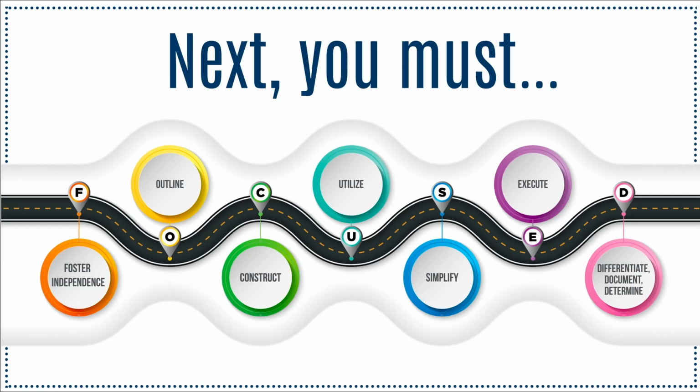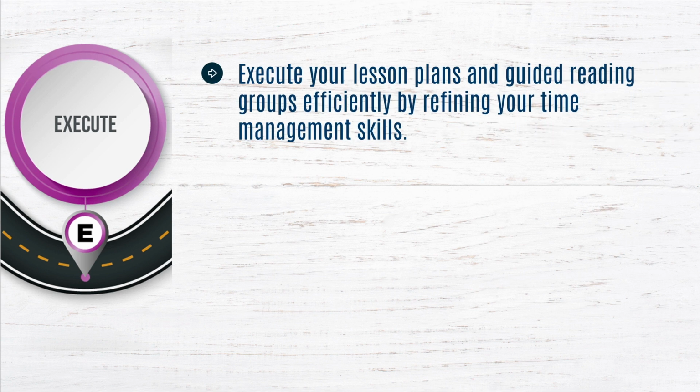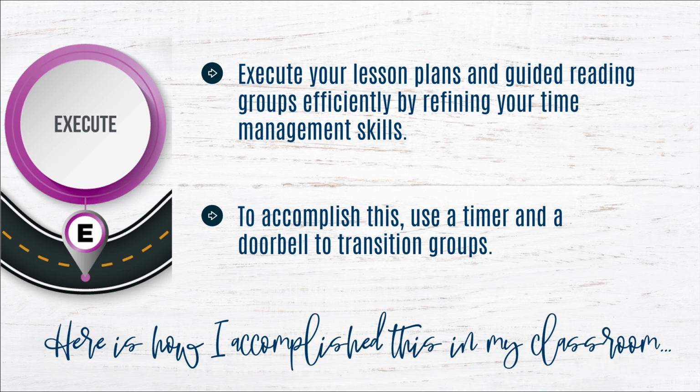So next up on the road to the focused formula for 15-minute guided reading instruction is execute. What do I mean by that? What am I asking you to execute? Number one, you have to execute your lesson plans and guided reading groups efficiently by refining your time management skills. Number two, to accomplish this, you use a timer and a doorbell to transition groups.